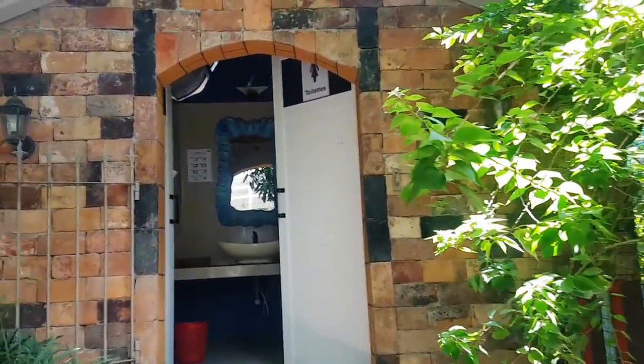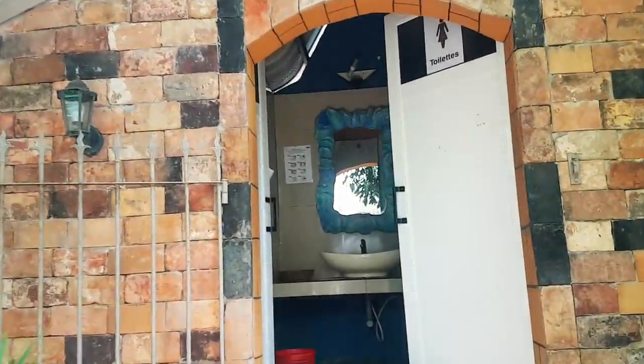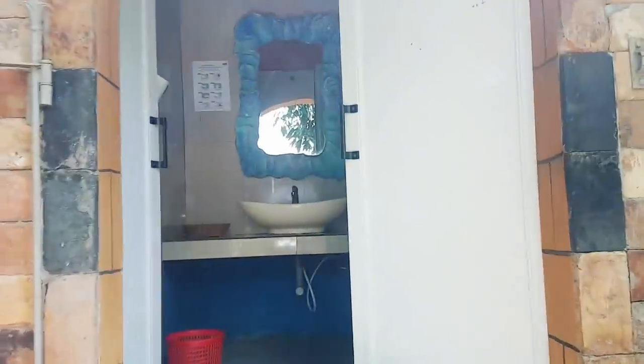I'm going to check this out. This is a toilet. There's more inside. But this is the one outside. How cool is this?